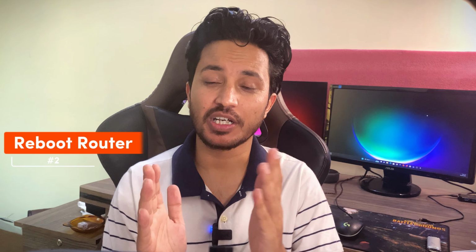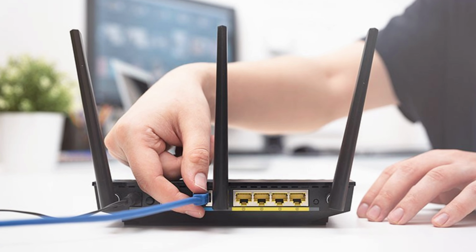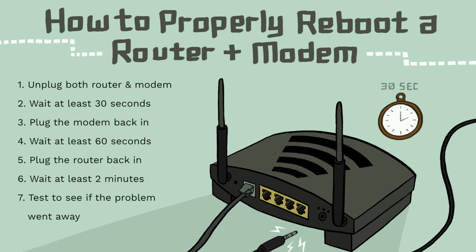If you really find out that your internet speed is slow, restart your router. It's surprising how often a simple router restart can solve internet issues. So locate your router and power it off. Wait for about 30 seconds, then turn it back on. This will give your router a fresh start and it might resolve temporary glitches that might be causing slow internet. Remember guys, patience is key during this process, so just give it a few moments.